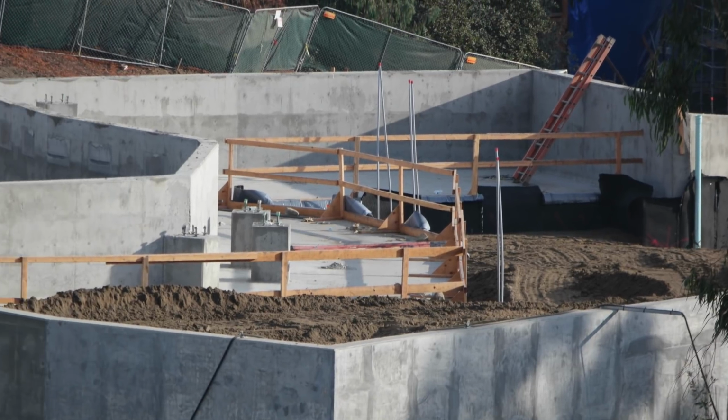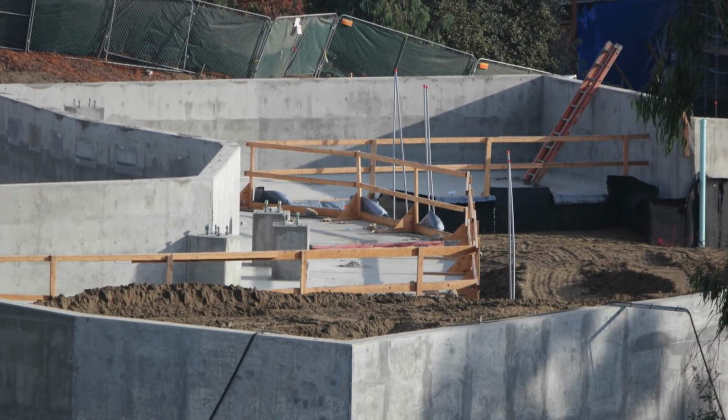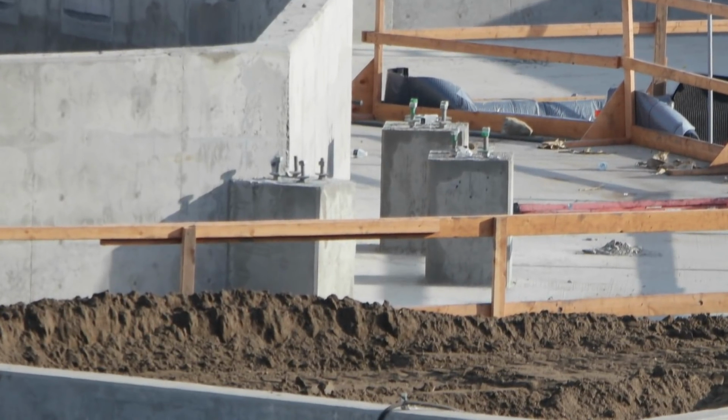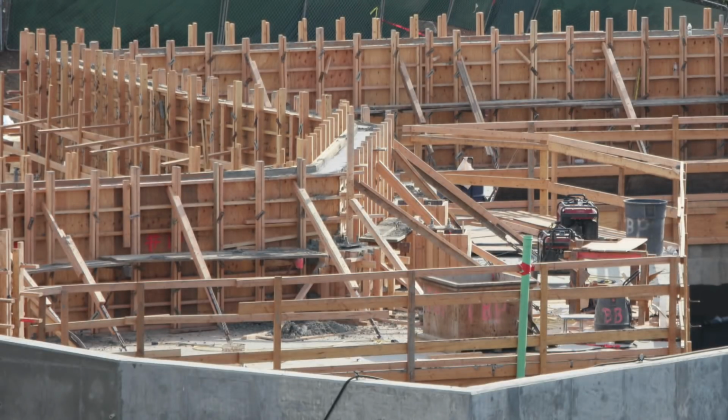Also in this area, the concrete forms have been removed from the block castings that we saw being made last week. And here they are. This is what it looked like last week, and I'll dissolve the picture back to what it looks like now.